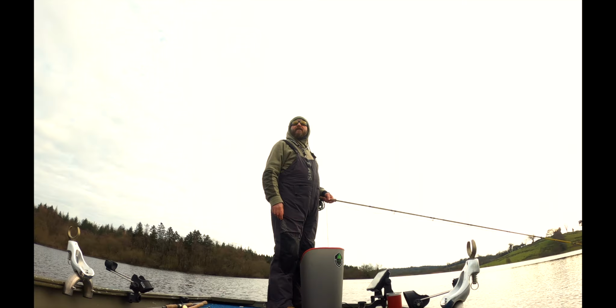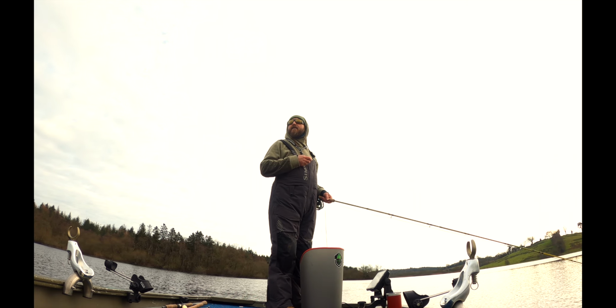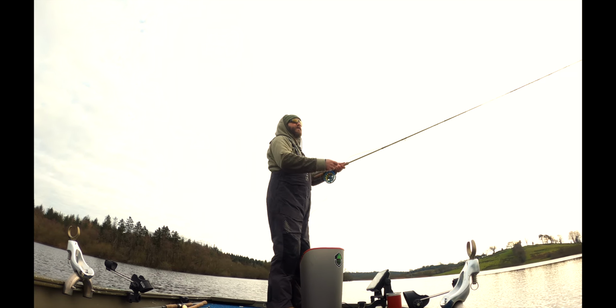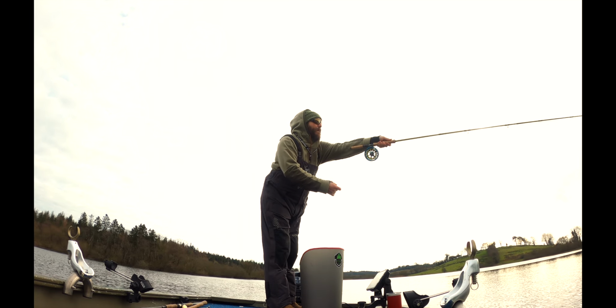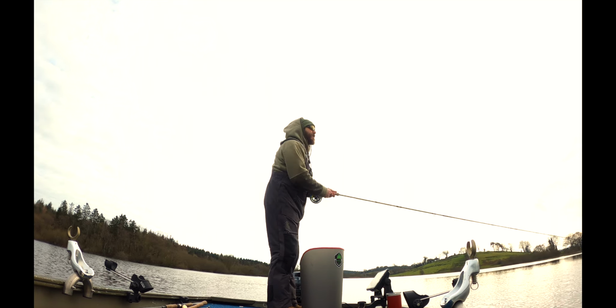Not bad. Oh, I'm seeing some pike moving in the shallows. So it looks like they are spawning here. I leave them. I'm not going to fish right in the weed beds where they are spawning. Here in Ireland, we are still allowed to fish all year round for pike. So extra care is needed when they're spawning.